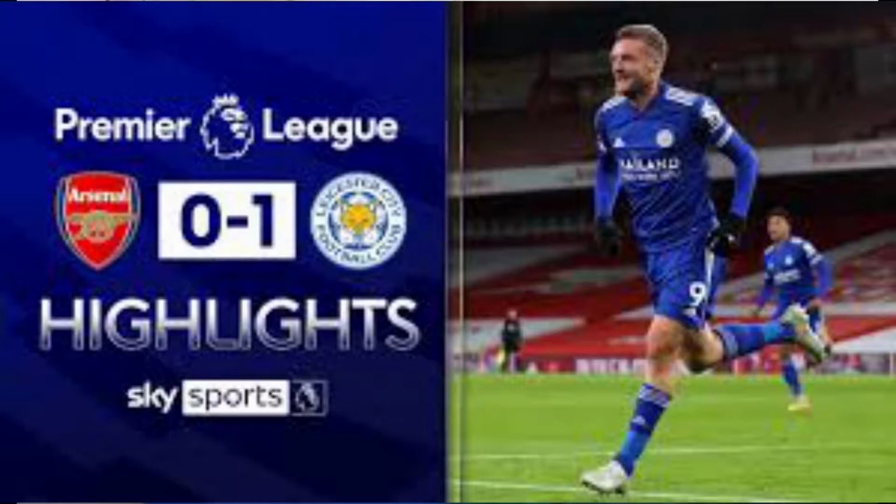Vardy could have possibly added to that, but it was clipped over, that effort, deflected wide. Arsenal were really caught a bit short on this one. Leicester were hardly impressive, pretty defensive. Arsenal just couldn't break them down. Final score then at the Emirates: Arsenal 0, Leicester 1.